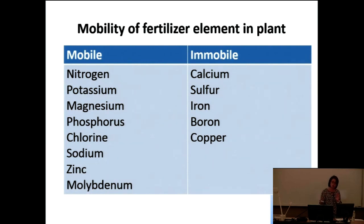So knowing mobile versus immobile elemental nutrients is very important to judge what is happening. For example, potassium and also iron can both show interveinal chlorosis, the yellowing in leaves. But whether it is in old leaves or new leaves would tell you if it is iron deficiency or potassium deficiency. So it's very important information to judge.